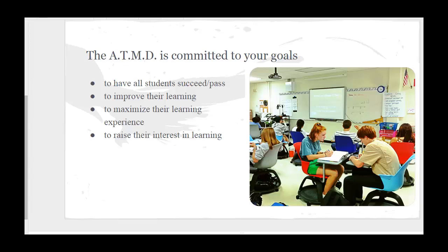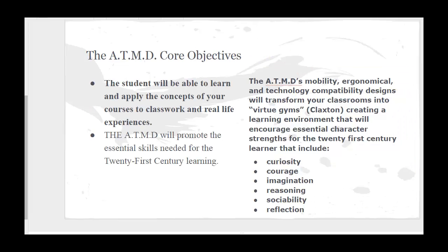The ATMD is committed to your goals to have all students succeed and pass, to improve their learning, to maximize their learning experience, to raise their interest in learning. The ATMD core objectives are that the student will be able to learn and apply the concepts of your courses to classwork and real life experiences. The ATMD will promote the essential skills needed for 21st century learning.